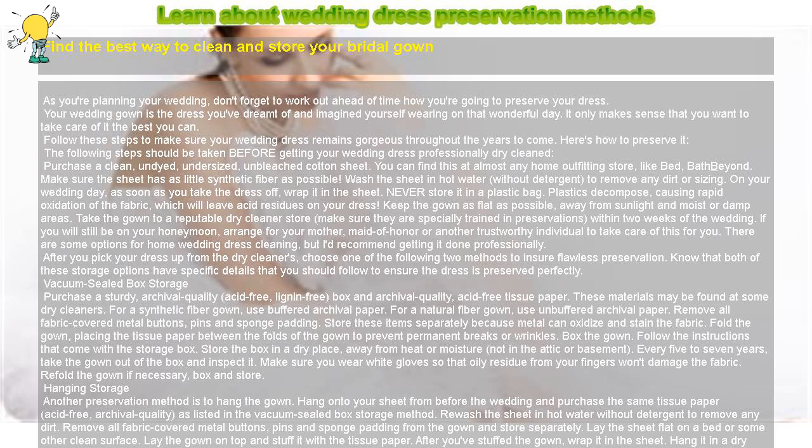Take the gown to a reputable dry cleaner store. Make sure they are specially trained in preservations, within 2 weeks of the wedding. If you will still be on your honeymoon, arrange for your mother, maid-of-honor or another trustworthy individual to take care of this for you. There are some options for home wedding dress cleaning, but I'd recommend getting it done professionally.